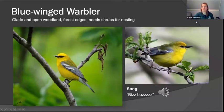Okay, blue-winged warbler. You are a special, special person if you get to see a blue-winged warbler. So you should really key in on this song and what the bird looks like, because they are one of the coolest warblers. I just think they look so cool. I don't know what it is. I think it's the black line between their eye and their bill, but they just look so cool.